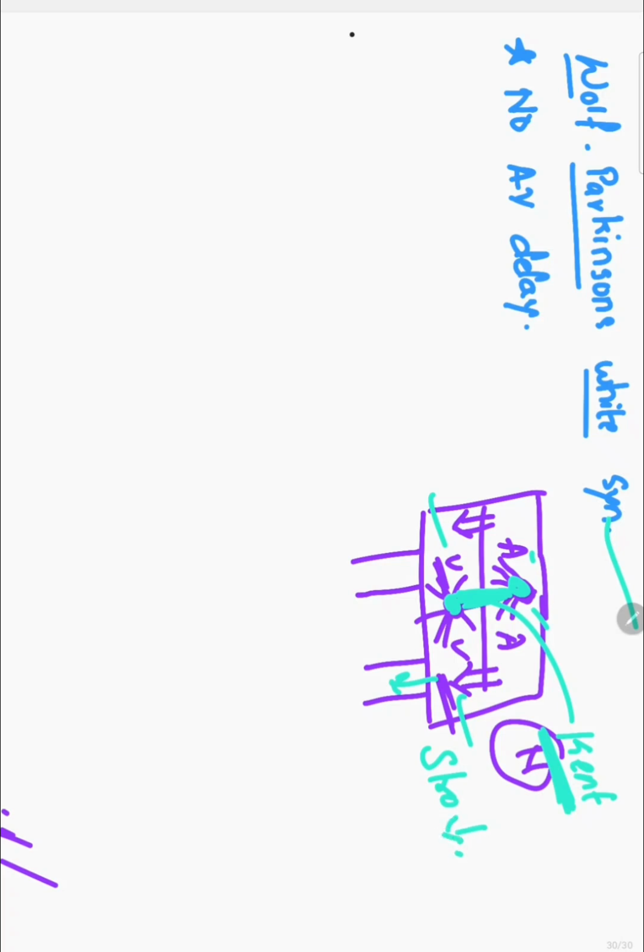Now, what are the ECG changes, guys? Just two changes. Since there is no AV nodal delay, the PR interval will be decreased. And this is seen as a delta wave on ECG. So these two points are important.